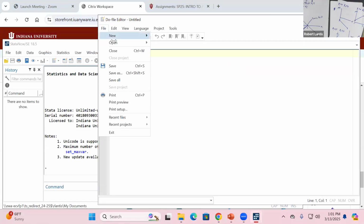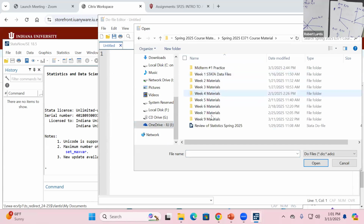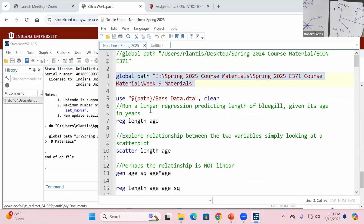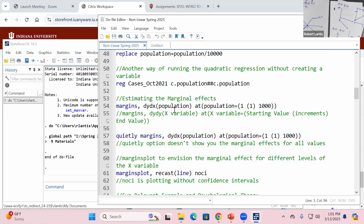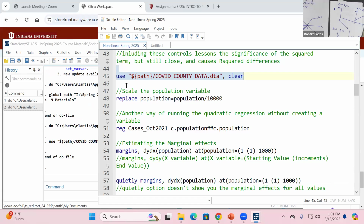So let's go to File, Open. We were on my OneDrive. This is the file that's up on Canvas, nonlinear. You should only see the spring one. So we'll come down here. I've got my global that I'll set. I think here we just did population. I'll show you with the population data, and then we'll move to a different example. There we go. Got that population data set opened up.